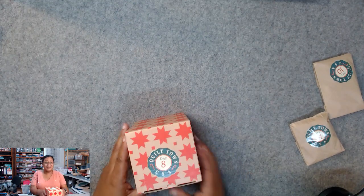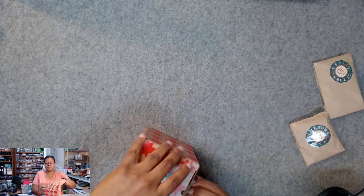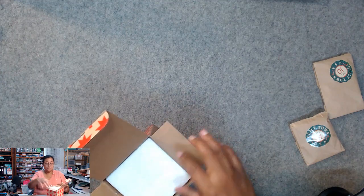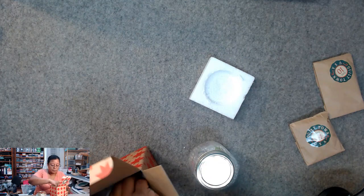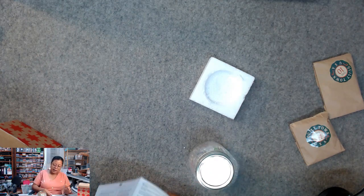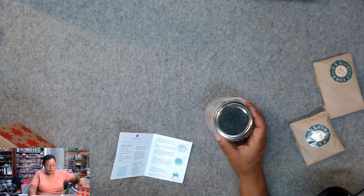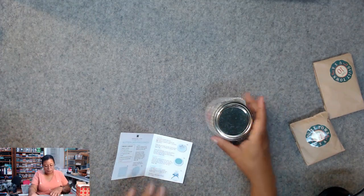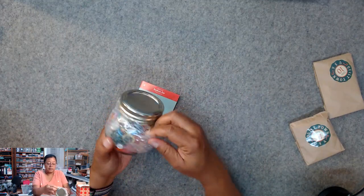Okay, day 8. And I was wrong. There's 25, not 24. So this is day 8. Okay, Jenny's button jar pincushion. Oh, so it's a project. Okay, got it. I was like, doesn't look like a pincushion to me. Okay, so we make our own pincushion. So here are the instructions. And this is basically the kit.